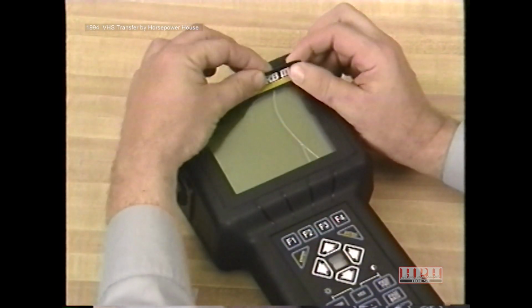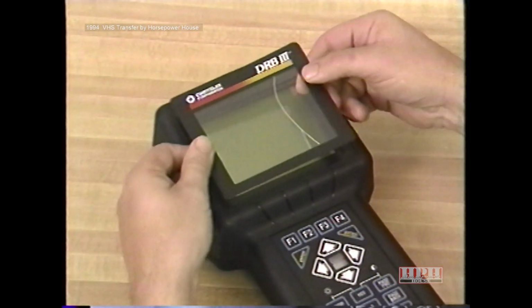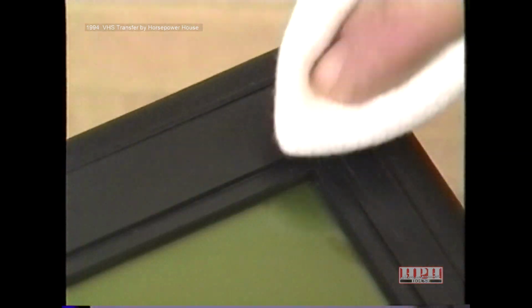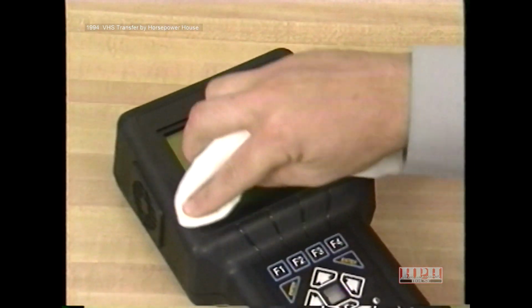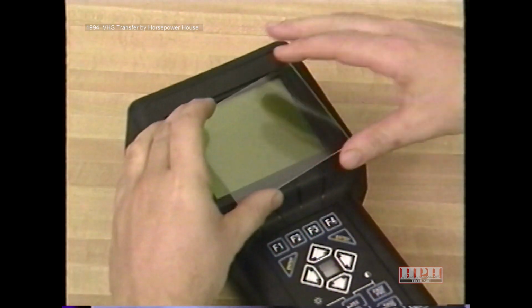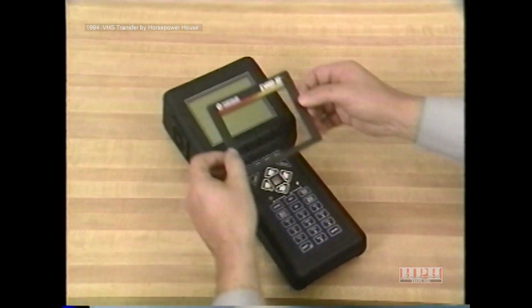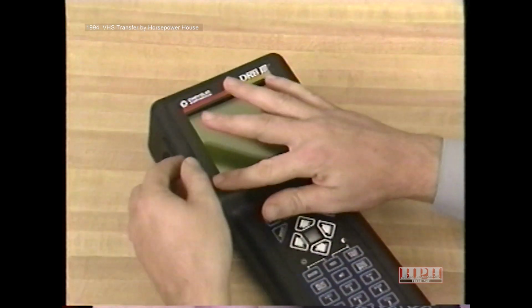So once you have the new lens, simply peel off the display face decal on the DRB3 and remove the old lens. Clean the surface to which the new decal will be applied using a standard glass cleaner. Also clean the DRB3 display face and the new lens if necessary, and seat the new lens. Finally, place the new decal on the cleaned surface, and your DRB3 is as good as new.